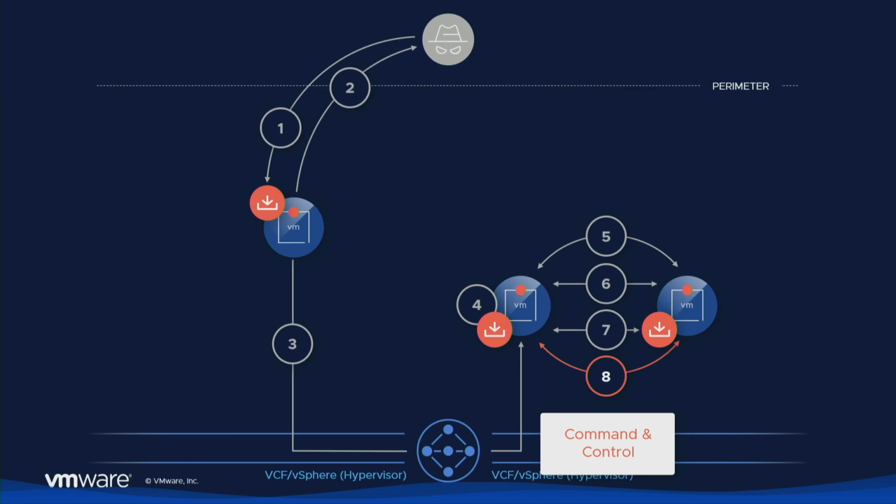Come to me afterwards. The threat analysis unit just released a paper on the 10 most used command and control techniques that are done inside the organization. So they have a great research paper on that as well.